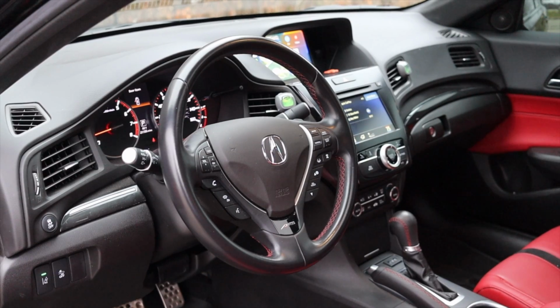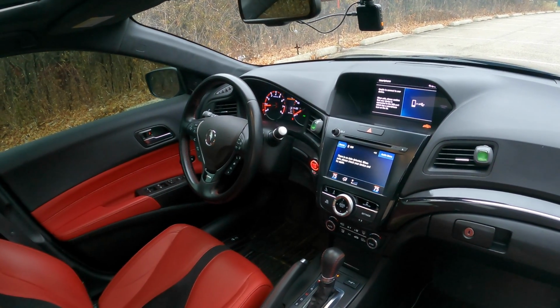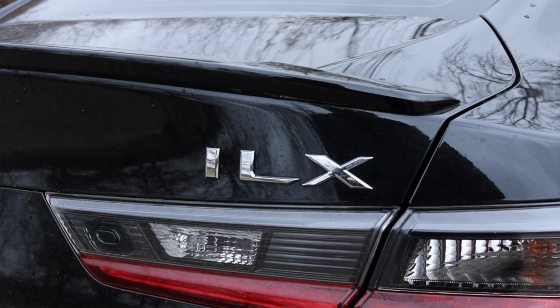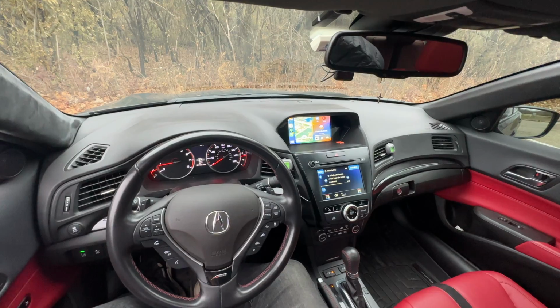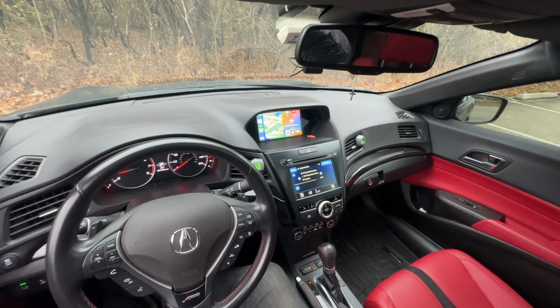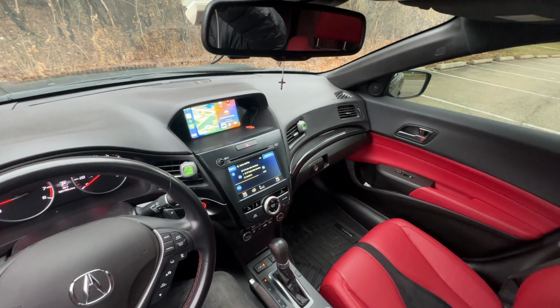Let's cut to a quick interior shot. If you had to guess what year this car came out, it would probably be 2010, 2011. And although the ILX did debut in 2012, I don't want to be driving something from 7 years after that and still feel like it was the original conception. I want something more updated and modern, and Acura didn't give us that with this interior.